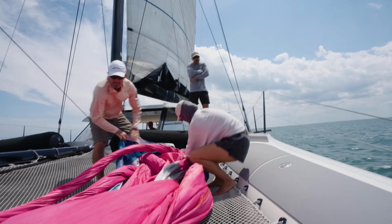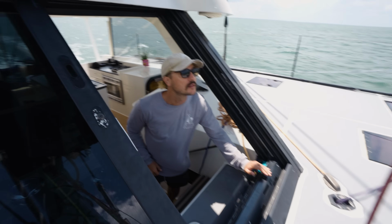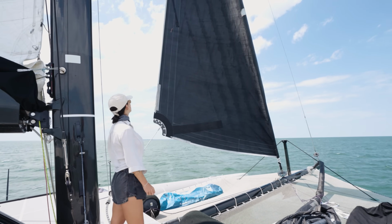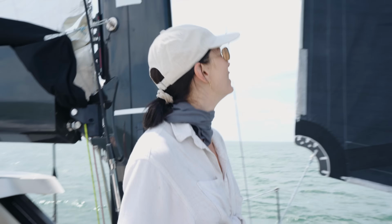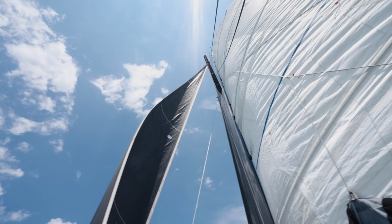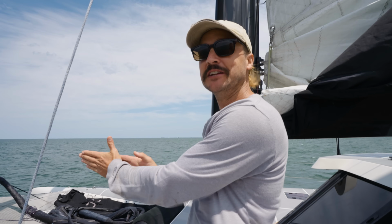So what happened is the wind has picked up, so we can no longer fly my pretty pink sail. Damn it. Just turn the engines off and we are sailing. This is just upwind, on a beam, broad reach, dead downwind.